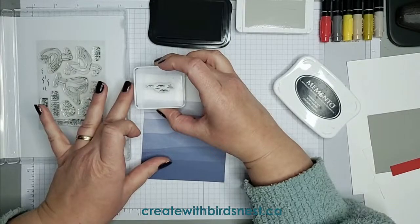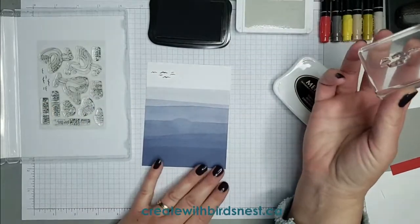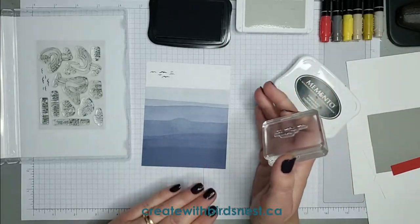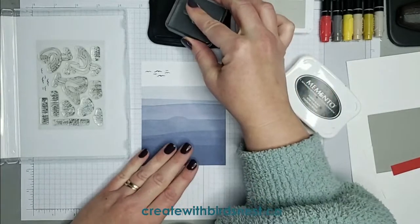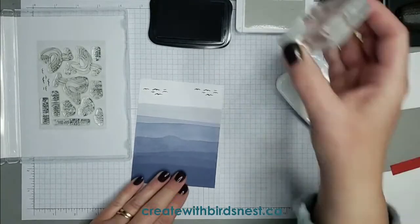So when I cut this DSP, it was 6x6, so I wanted it to be 4 by 5 1/4. So I just cut off one edge, doesn't matter which edge, and then I took 3/4 of an inch off of the bottom blue section, so that we could get lots of this white up here to make it look like the skyline.